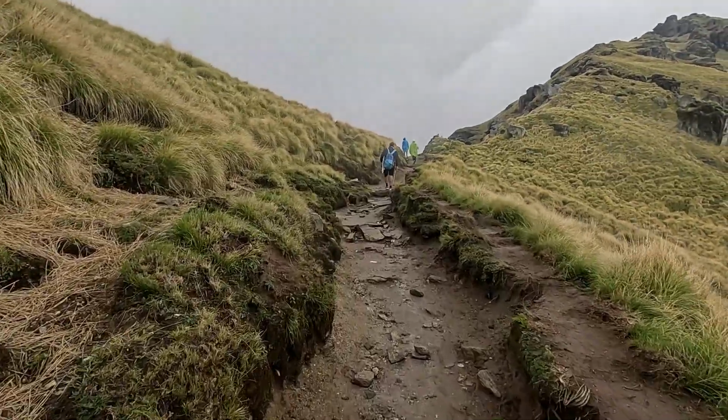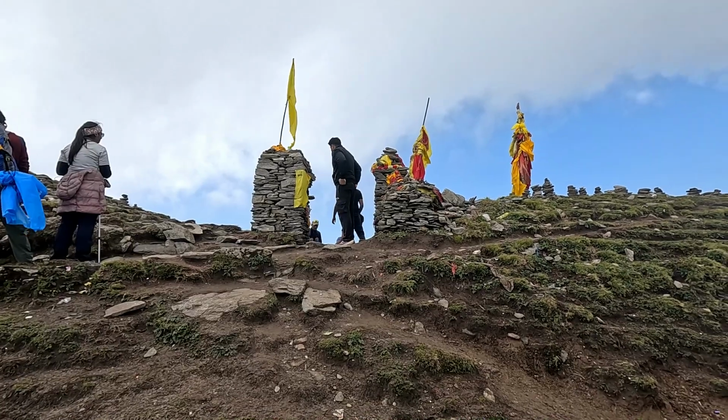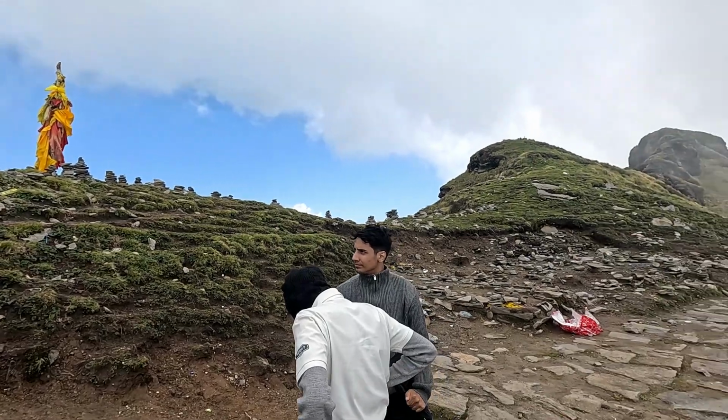After a demanding climb through the harsh weather, we finally reached Pitrudar, the highest point of the Rudranath trek, standing at an altitude of around 3,800 meters.